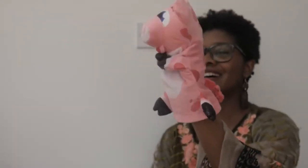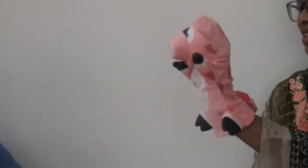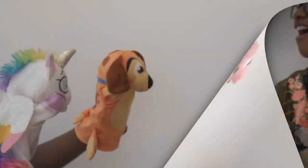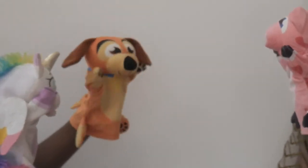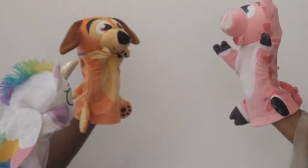Piggy needed to do her normal routine. I can be brave. I can do this. I'm going to go to the playground today. And she was there in 5 minutes. And when she got there, Doggy and Unicorn were waiting in front of Doggy's house. Piggy, you came! And you're early too! Yes! Yes! Let's go! Off they went, forgetting that Cow hadn't come.